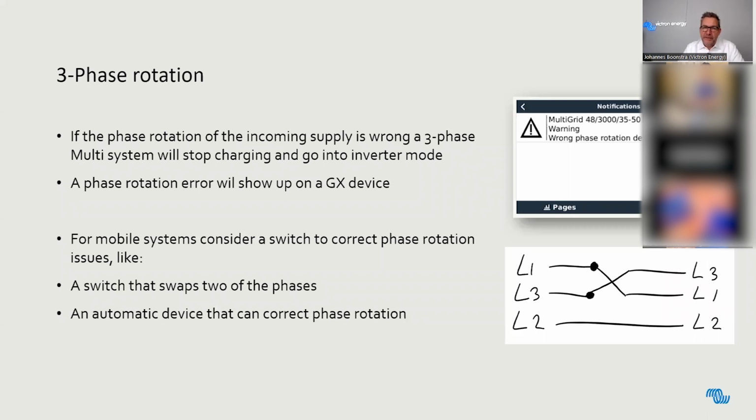Well, you can do 2 things then. You can, of course, reprogram your 3-phase system and have another unit swapped on L1 and L2, but you can also do it wiring-wise. You can install the wiring to your system differently. If you have a mobile system which is used on different locations, you could also use an extension cable where the phase is already crossed, or you use a switch. So you can switch the rotation of your system so that you're always able to connect to the generator which you have on that side.